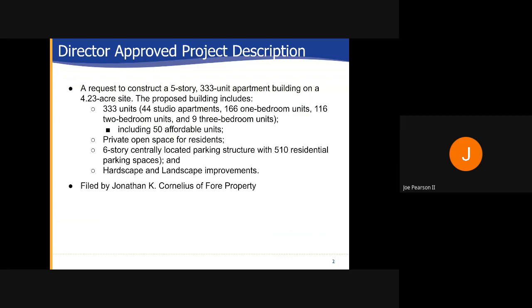The project will include associated landscape and hardscape improvements, and the 330-unit residential project will also encompass 44 studio apartments, 166 one-bedroom units, 116 two-bedroom units, and 9 three-bedroom units. The project has also been conditioned to provide 50 affordable units.